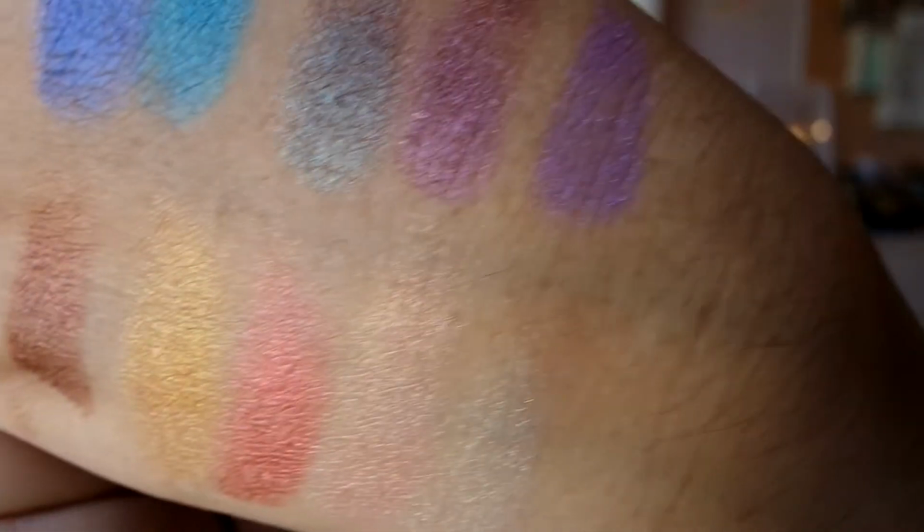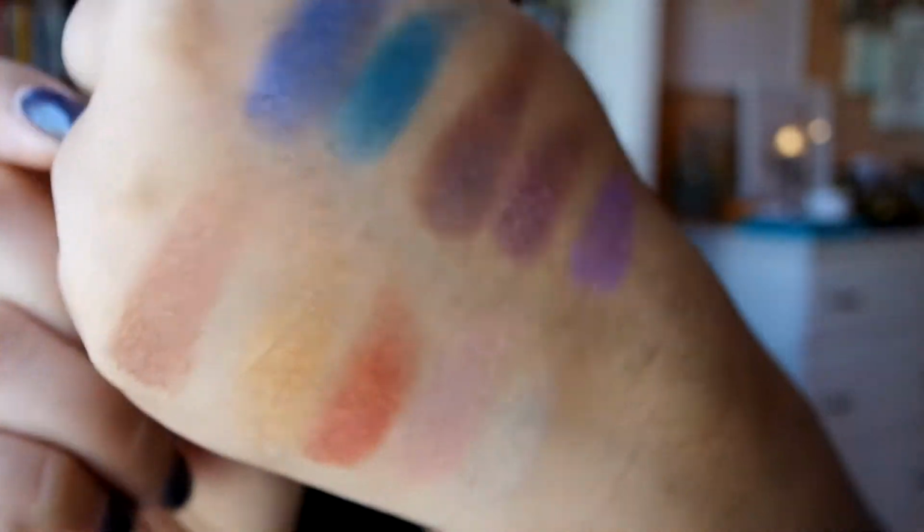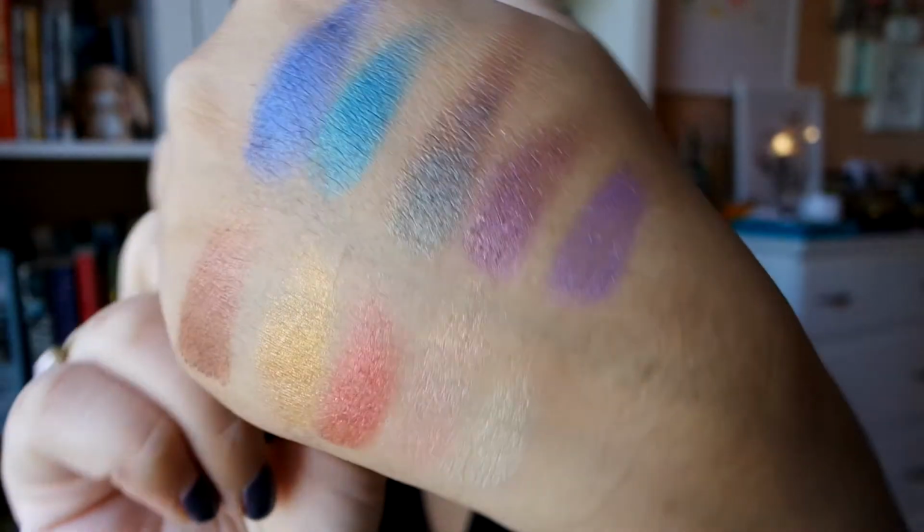Those are all of the swatches on the back of my hands. You can see the top row and then the bottom row. They are super, super pigmented. They are very bright colors and they are really beautiful.